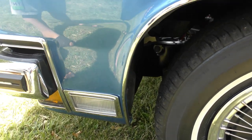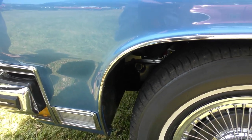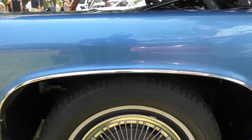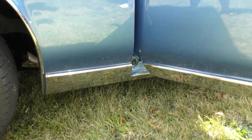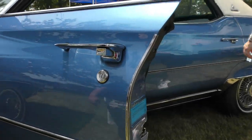So you found a new fender? We had one fender that had broken off. We never could find a replacement. We searched all across the country, but we had a guy that did 3D printing. And he made it for us, and then we had it chromed. Really? Wow. Look at that.